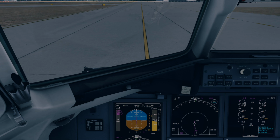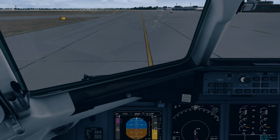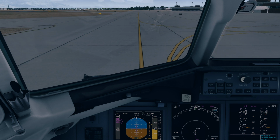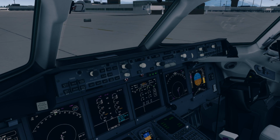We are currently taxiing in on Hotel, and we made a left-hand turn off of runway 34 right onto Hotel Niner, and now we're taxiing down on Hotel with our gate being right here on the right-hand side, coming up in just a moment.